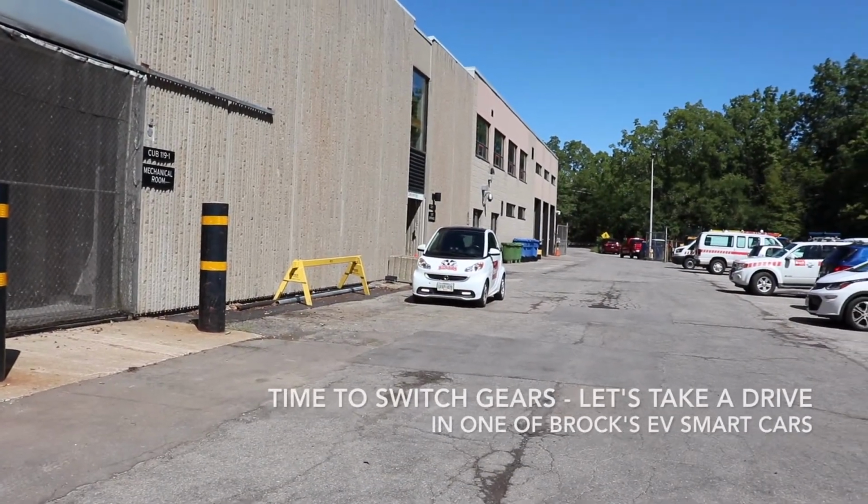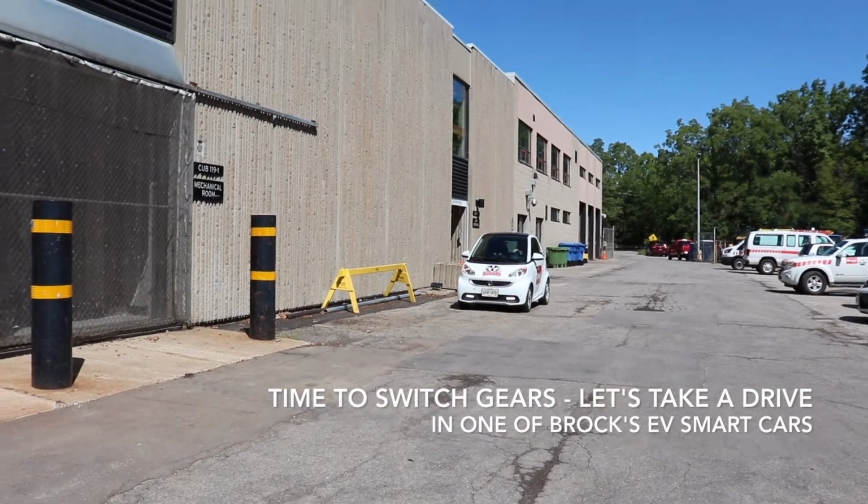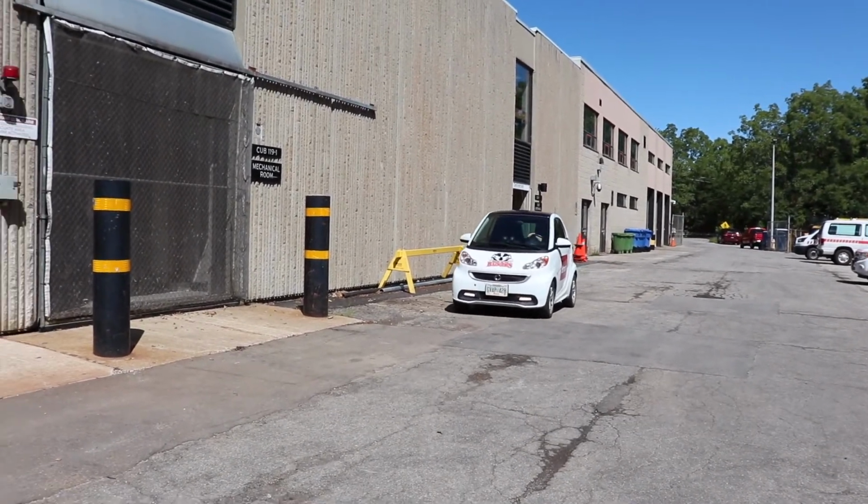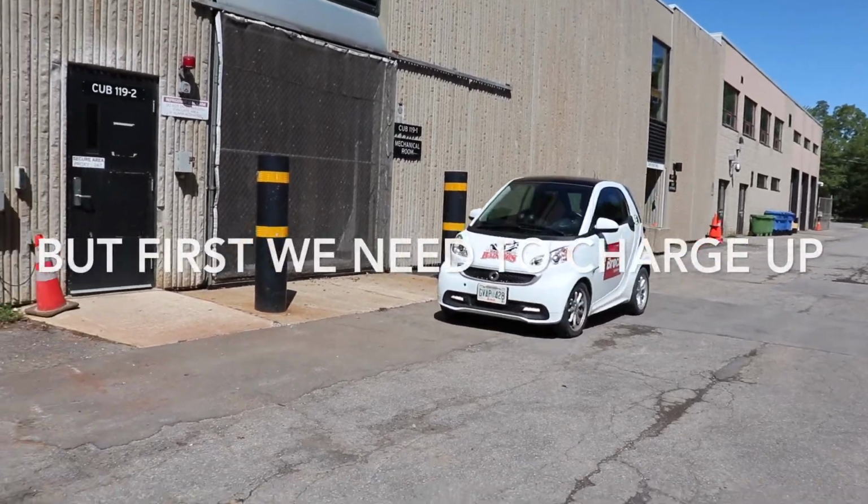So let's switch gears a little bit and take one of Brock's full electric cars out for a spin so we can check out Brock's Environmental Sustainability Research Center. But first, we need to charge up.